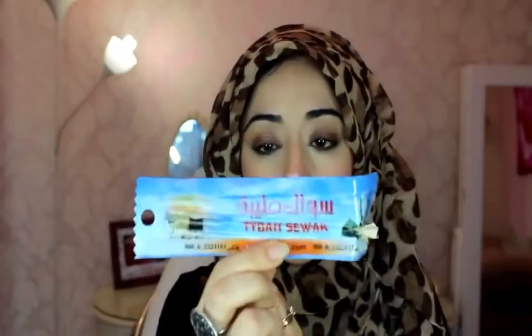What's this? Oh, I wanted to share this with you. This is a natural way to brush your, well, not necessarily brush, but if you wanted to whiten your teeth, this is what's called a miswak. You can usually get this from Arab countries, and it's like a stick basically, and what you do, you cut one end and you make it look like the end of a brush.